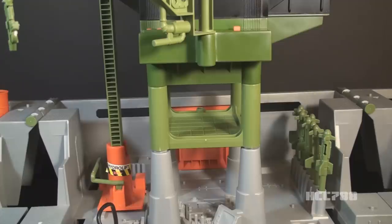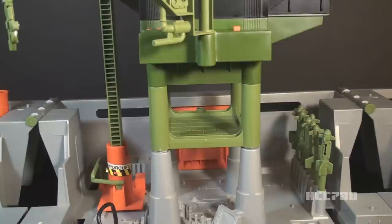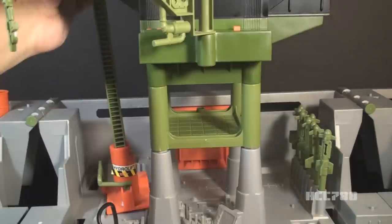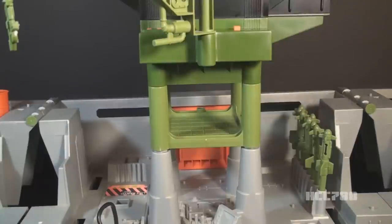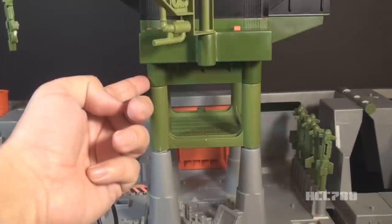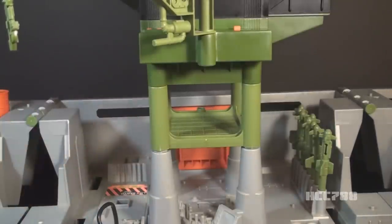I'm going to show you how to access the battery compartment. It's in here. They do not make that easy. You have to disassemble pretty much the entire tower. So let's start by removing the elevator. Okay, once you have the elevator out of the way, which itself isn't very easy to do, you need to get this piece off, but you can't always remove that piece very easily on its own. Sometimes you just have to take the entire tower off.